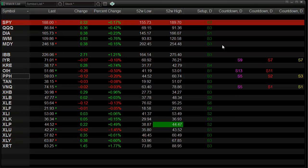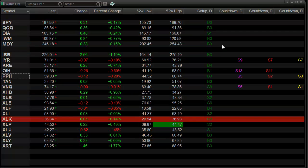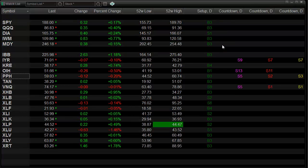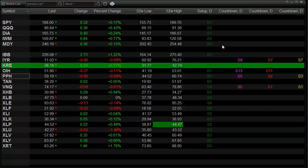The last 2 weeks have been range bound and directionless, and hopefully we'll get a move out of that. Just remember that there are a lot of 13s in place from a week ago, so those could still influence trade in the beginning of the week.